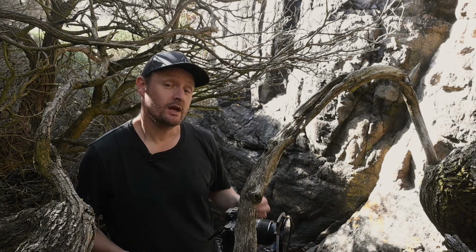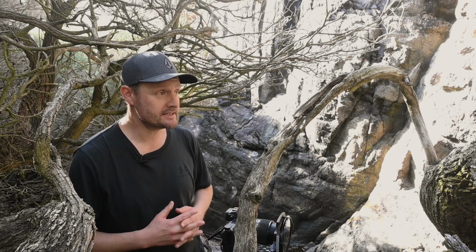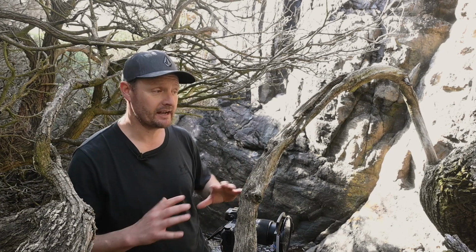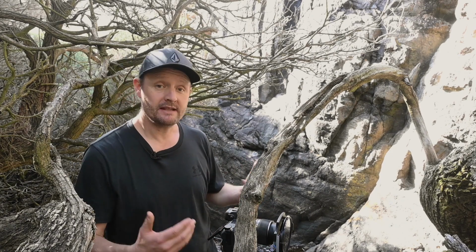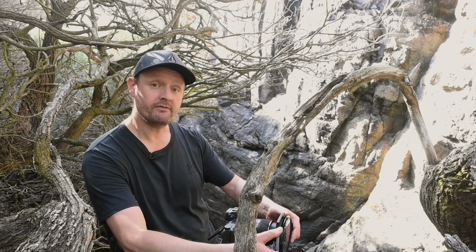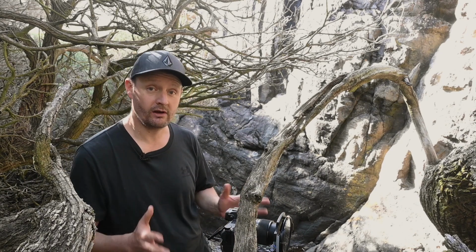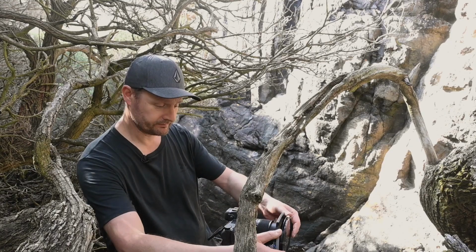When people ask me which filters they should get, I always recommend that they get a polarizer as their first filter. I use it in probably 95% of my landscape and seascape images. Even if it's not direct light, it's about cutting out any of the glare and that distraction that you get in your images. So if you don't have any other filters, make sure that you have at least a polarizer and stick that on the end of your lens.